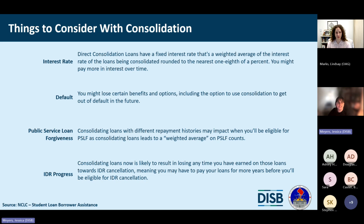Another important element is related to default. Consolidation is one avenue of getting out of default, which is 9 months of non-payment on your student loans.